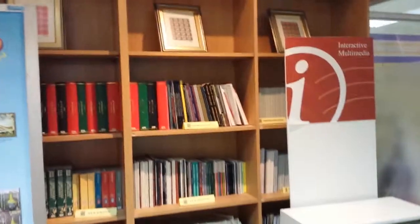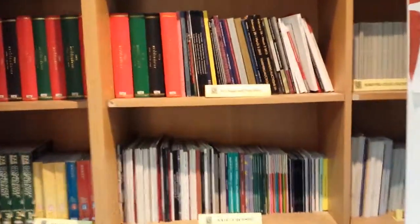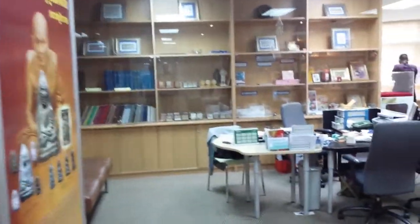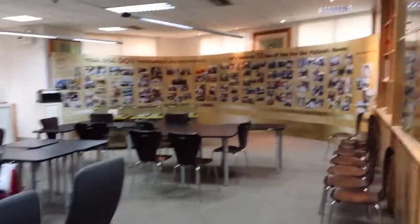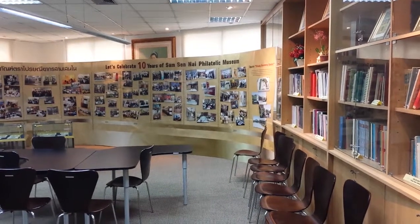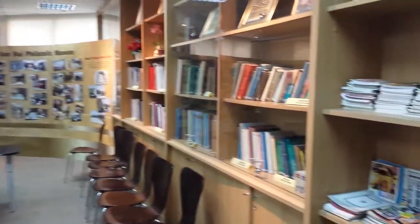There's a stamp corner here, there's stamps for sale. And in this room here, there's historical books about stamps, catalogues, all sorts of things. Really, really interesting. Let's celebrate 10 years of Sansan Knife Philatelic Museum. Oh, and there's some stamps here that glow in the dark. I'm going to buy those owls. Fantastic.